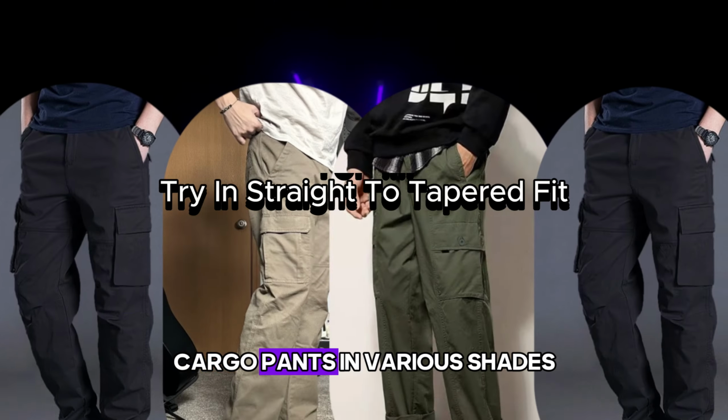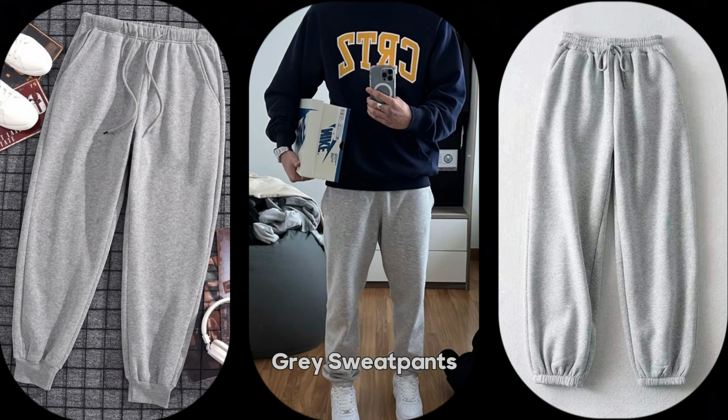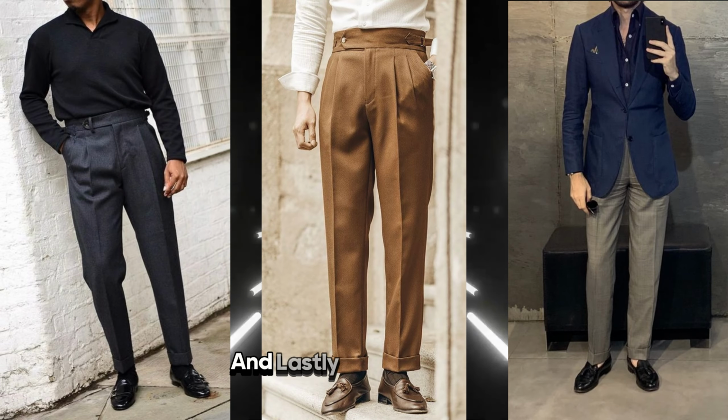Some good examples are cargo pants in various shades, black denim, raw denim, light wash jeans, gray sweatpants, track pants, good quality chinos, linen pants, and lastly, some trousers.